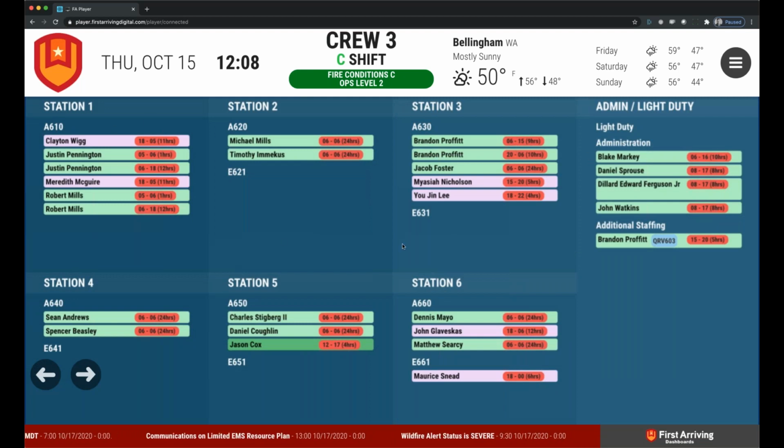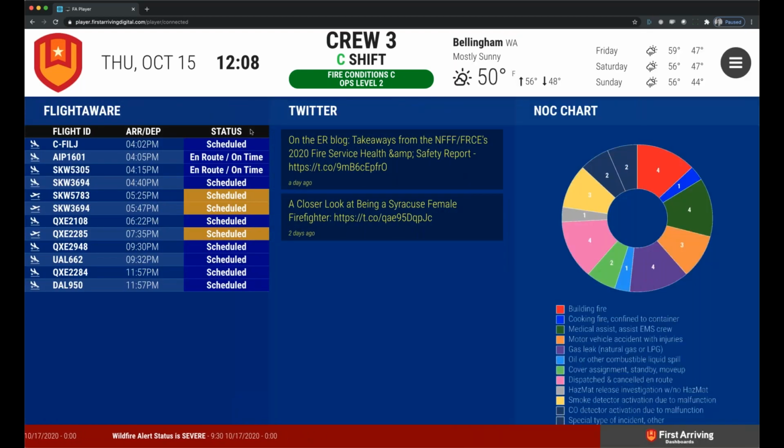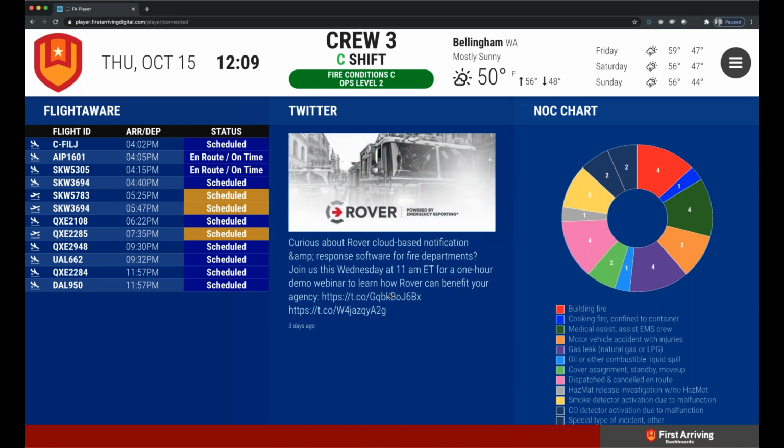Here's another example of how we separate it out by station. So you can see exactly who is at a particular station and what unit they are on. Okay, went along. FlightAware, maybe you're located near an airport and your first due is at the airport or around it. You can see what airlines are coming in or departing, just so you can have that schedule there. Social media, Facebook and Twitter is big nowadays, as you all know.